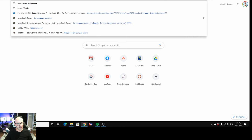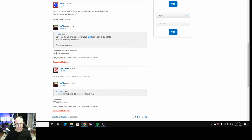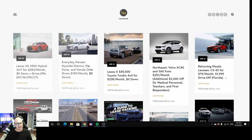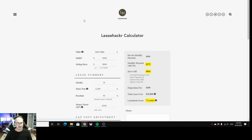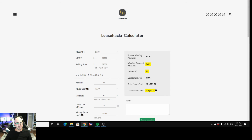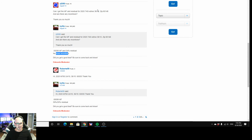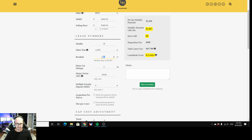So I'm gonna go to Lease Hacker again. And no lease incentives. So not even that $1,000 incentive. We'll do BMW, and the nice thing about this calculator in US, if you do a BMW, it will populate the proper fees. We'll just click off zero drive off right away. I'll take the sticker price that is there right now. Worst case scenario, no discounts. We want 36 months, we want 12,000. And then, so the residual value is 54%.